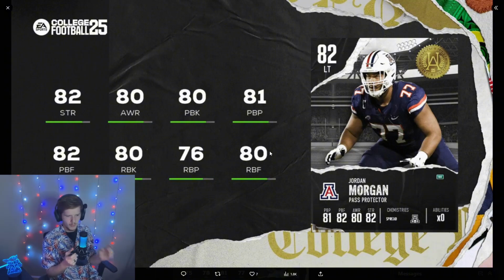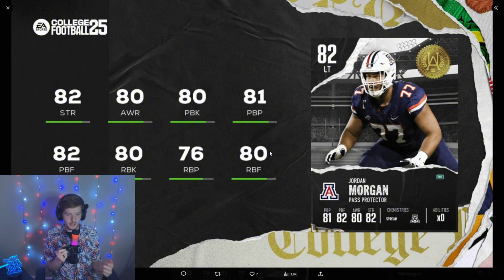I think Jordan Morgan is a really underrated card that I think people are sleeping on because again, I know offensive lineman isn't the sexiest pick in the world or the flashiest pick to choose for your alumni master player right here, but I think Jordan Morgan, honestly, long term, can really stay on your team until maybe like 2-3 weeks to maybe potentially like a month. Jordan Morgan, I think, is honestly probably the second best option right here.